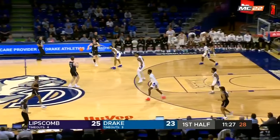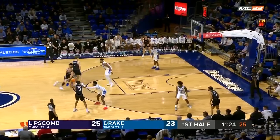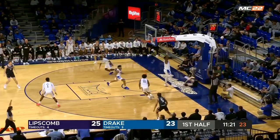And no Tucker DeVries in the game. What do you want to do? Get out in transition, right? Use your athleticism, use your speed.